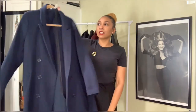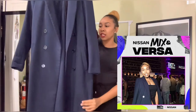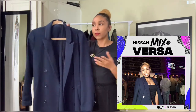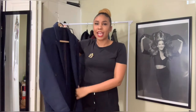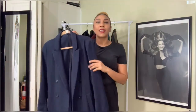And again, this is just the perfect jacket to wear. I love it. I have an all blue outfit that I'll wear with silver shoes, and this just looks amazing with it. I'll put the picture that I wore to a BET event right here. But I love this jacket so much, and it's nice and thin. It's appropriate for work. It's appropriate for brunch. You can dress up, dress down, and again, I love the navy.